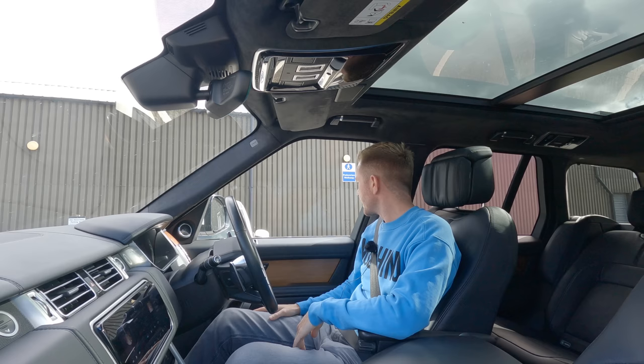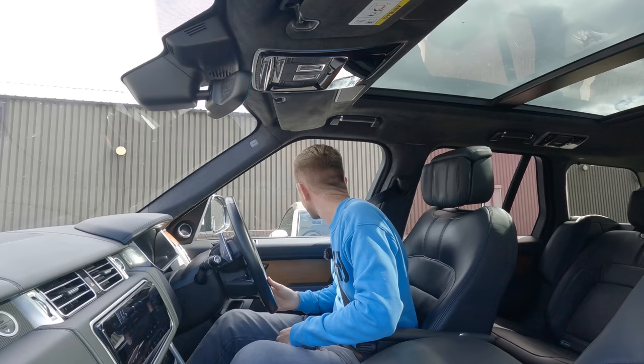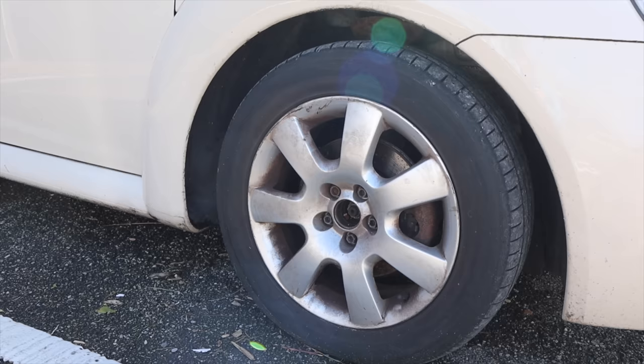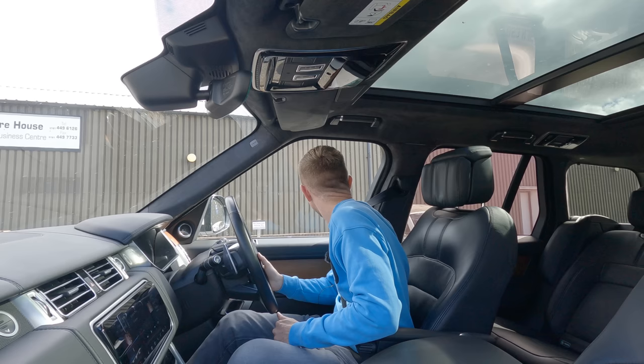That looks like a new reg plate as well, so I'm guessing it's had a private plate. It is Old English white though, whatever the colour's called, so it looks okay. Bodywork's not great, there are a few scrapes on it. And the wheels look ropey. Oh, look at the state of the roof. I feel sick, actually. This isn't good at all, is it?